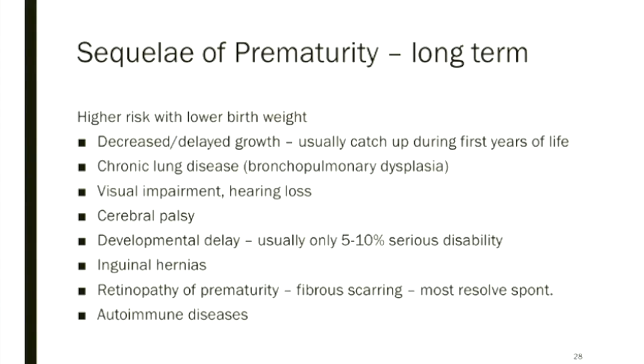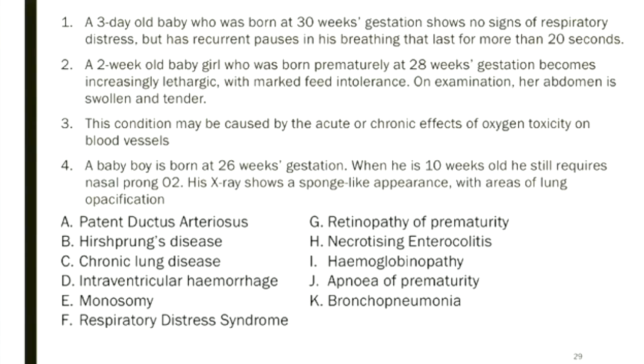Again, with developmental delay, a lot of it corrects itself. Only 5 to 10% of preemies who have developmental delay actually have something seriously wrong with them. They can get retinopathy of prematurity, which is due to fibrous scarring related to the capillary supply, and that mostly resolves spontaneously. They're also at high risk of autoimmune diseases.